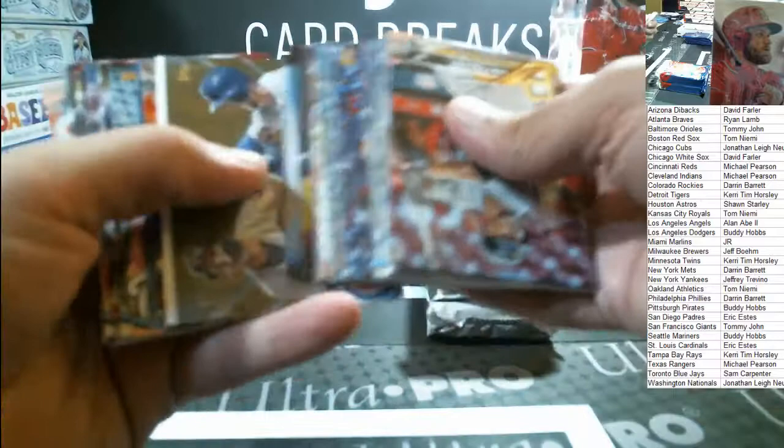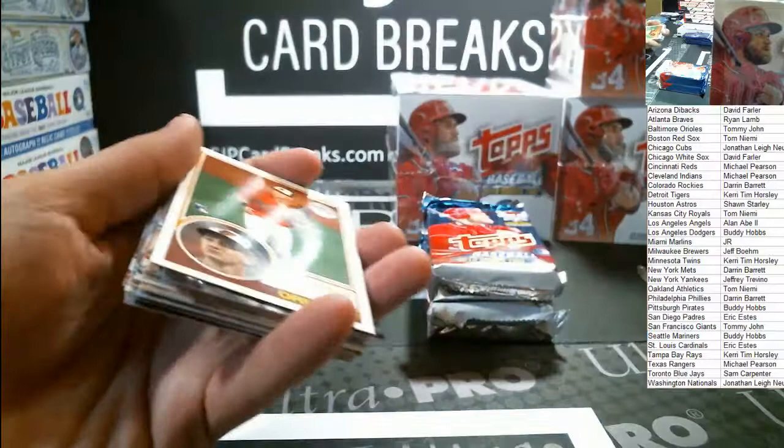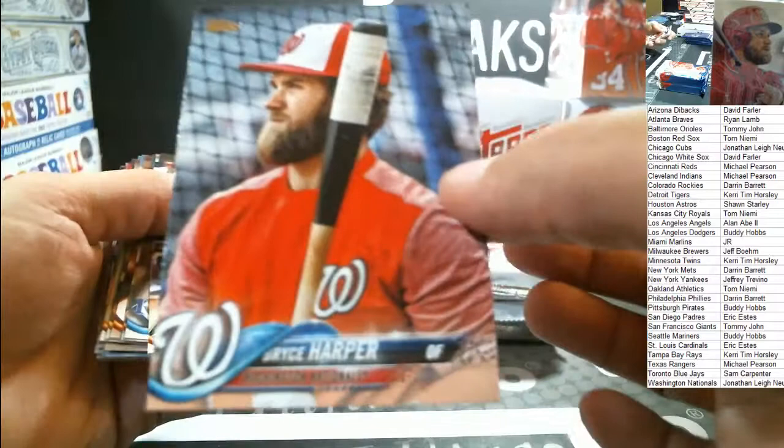We got a salute Chris Taylor for the Dodgers, followed by a gold Chicago Cubs team card. Austin Hays, 35th insert. We got a Troy Scribner foil for the Angels. Long ball legend Kris Bryant. And then we got a Bryce Harper short print right there for the Nationals.